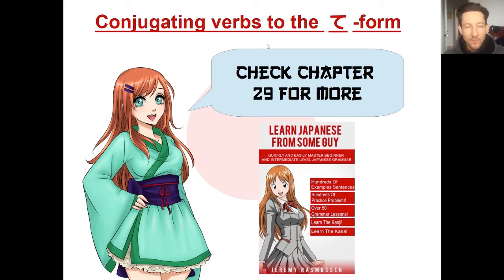If you want to learn more about conjugating verbs to the て form, like 教える, 教えて, or 言う, 言って, then you can check out chapter 29 of my textbook, which goes into more detail about conjugating verbs to the て form. So if you want to use this structure, you'll need to know how to do that. Otherwise, you won't be able to do it with other verbs.